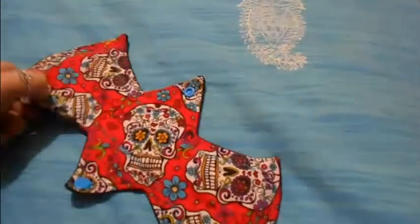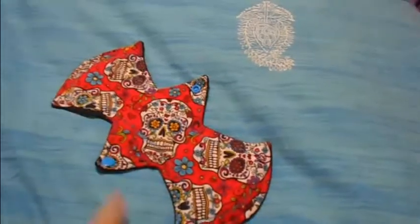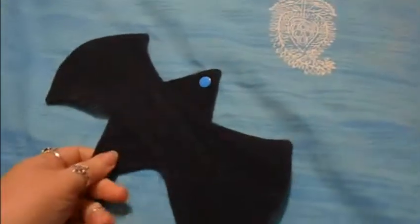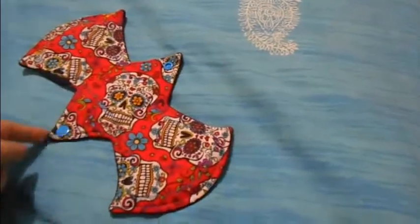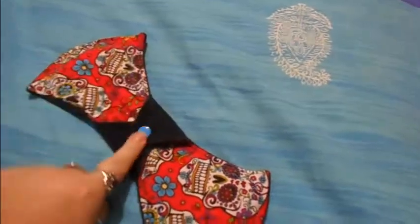This one I got from Fanny's Tail Feathers. I've got two from her. So I liked this Sugar Skulls, and this one has a WinPro fleece back. I love the shape, it's just a very interesting shape. So nice and trim through the centre.